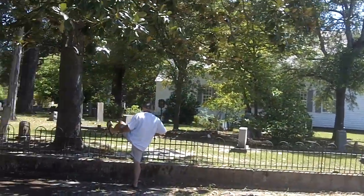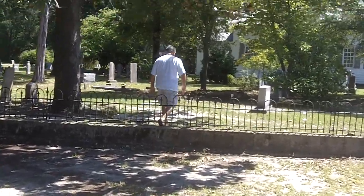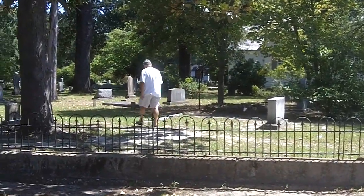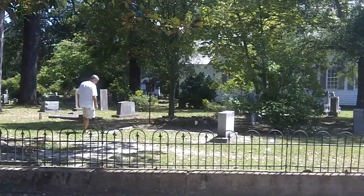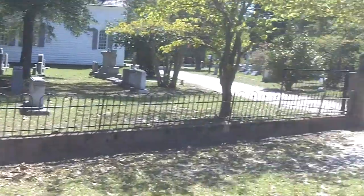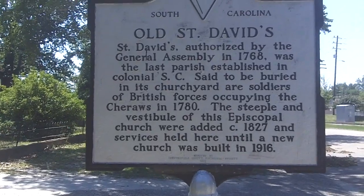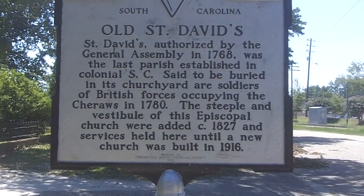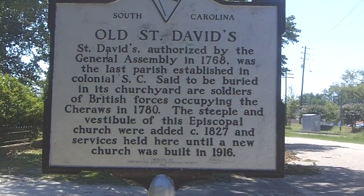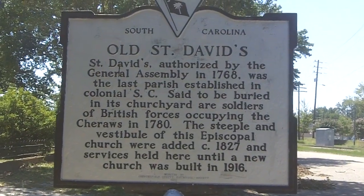All right, me and Dad, he's jumping the fence. We left that place, and we are in Cheraw, or like the people up here call it, Chiraw. But a lot of Civil War activity up here. The Pee Dee River was a main highway for the old Civil War stuff. And right here it says Old St. David's, Authorized General Assembly, 1768, last parish in colonial South Carolina. Said to be buried in its churchyard are soldiers of British forces occupying Cheraw in 1780s.